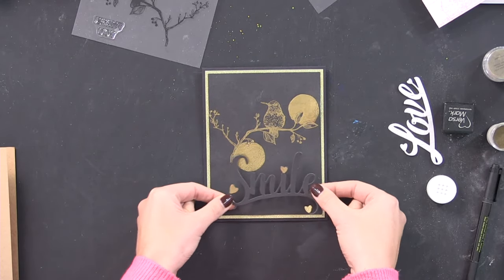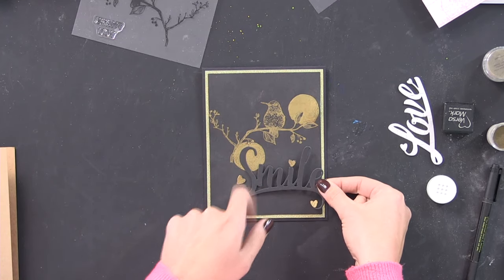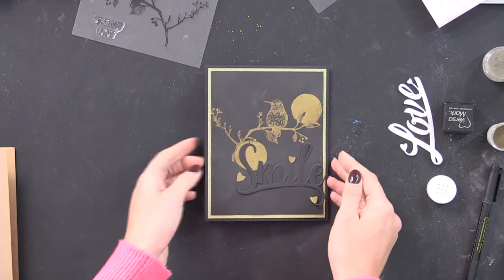So I will pop some pads behind. I'm just going to do it so the S encroaches into that little effect we did there. But I will do it for when we do our photo for Facebook. So I'll just set this one aside.